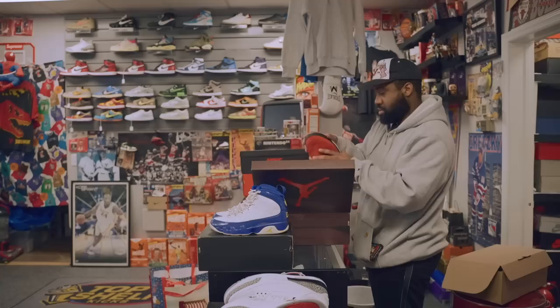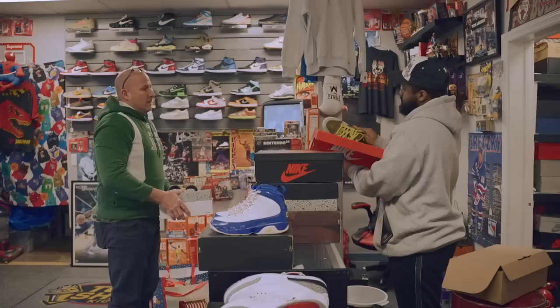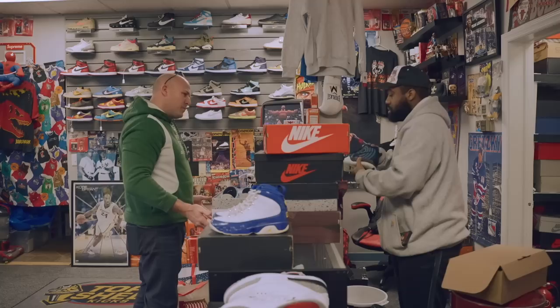So those I literally have worn twice. I literally have worn once, I think. Those are another one I think I worn twice. I should have left them DS. These I didn't know. I just bought them because I didn't know if Kyrie's held any value.